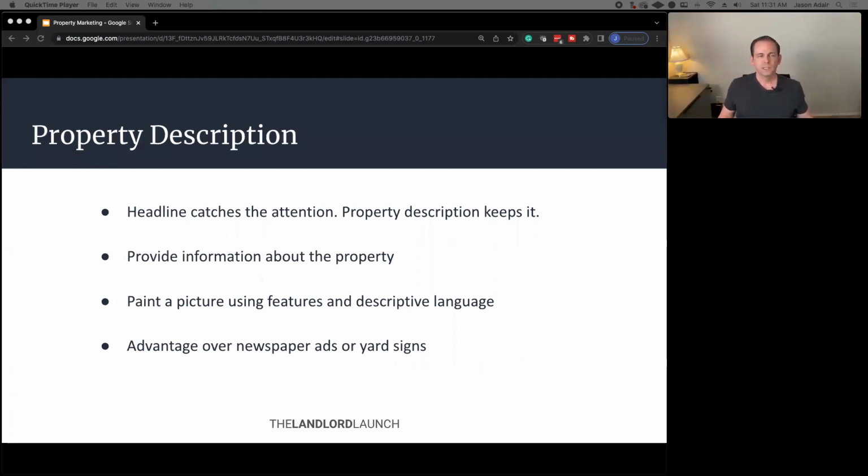Let's move on from the property headline to the next component of this. If the property headline catches the attention, the property description keeps it. It gets them the information they need, and there's a fine balance here because you want to give them enough information to show that this is a good fit for them and to generate a call, generate an inquiry. You want to get them to the point where, okay, I've seen enough. I understand this. I think this may be a good fit for me. I want to schedule a tour. And that's kind of what the property description does.